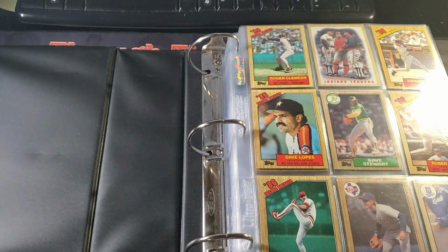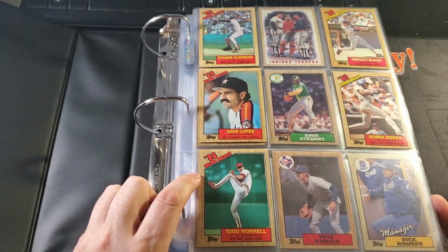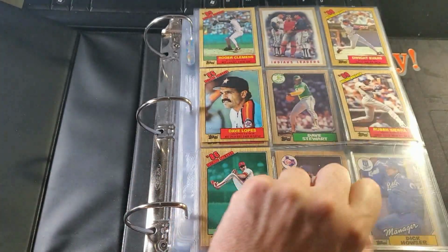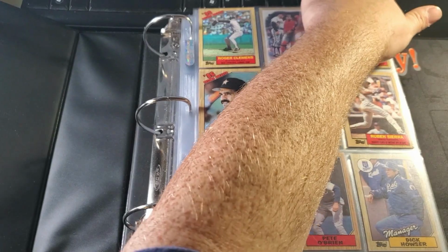Here it is, guys. Page number 1. Look at that. We've got Dave Stewart on there, Davey Lopes, Todd Worrell, Ruben Sierra, a few of these guys, all these guys, pretty easy to get. As you can see, there's already a lot of pages missing cards. Those cards are out TTM.